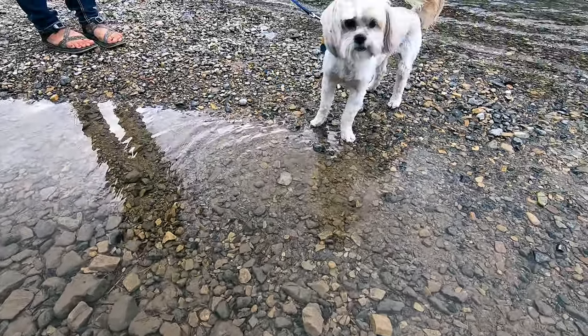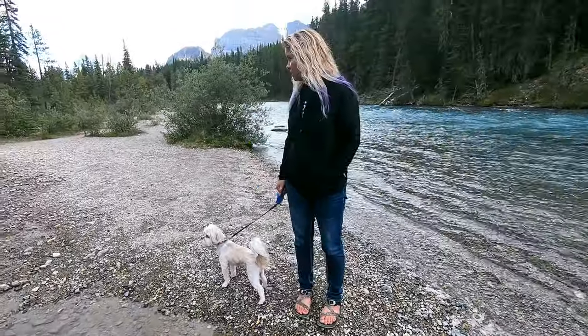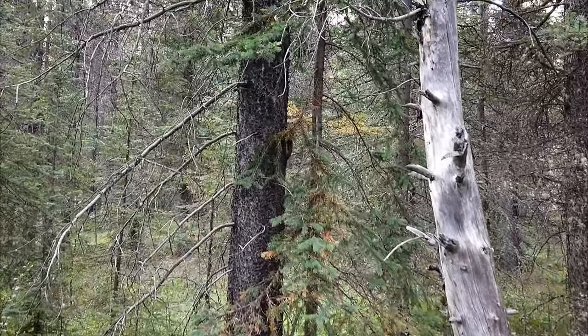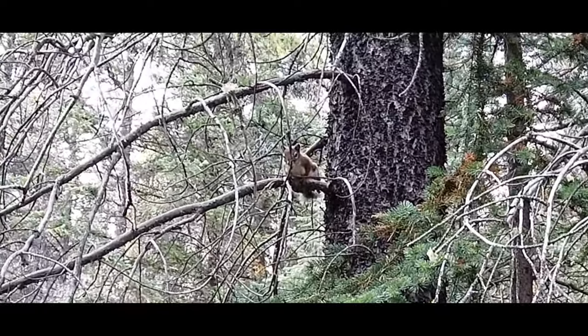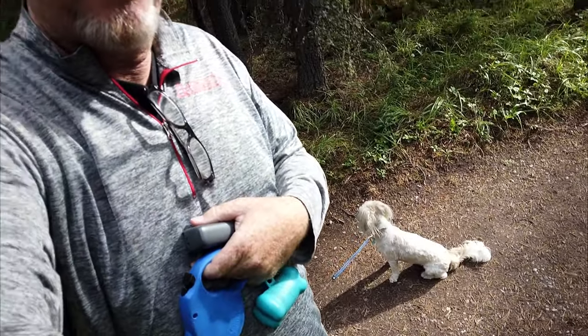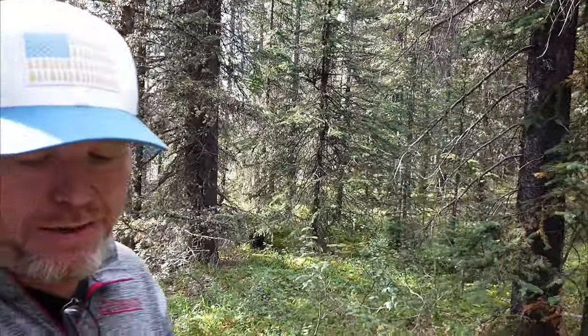Good girl. I'm gonna get some water. So I don't know if you could hear it, but that squirrel is fit to be tied, because Shyla treed her, and she's not happy about it. Shyla's right here beside me, wanting to go get it. She's still chirping at us. All right, have it your way.